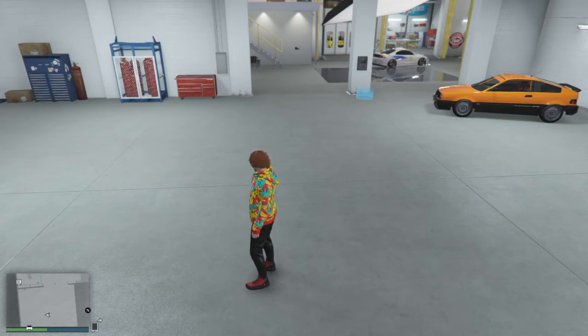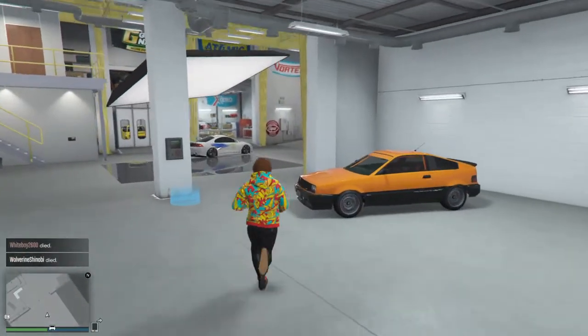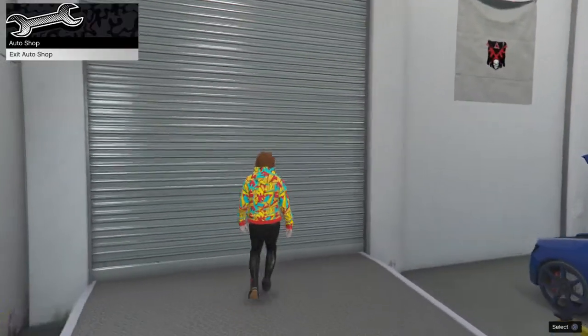Hey, what did you do after you found the new session? You go back, you return your personal vehicle to your garage using the menu thing. Oh, okay. And then you go into your... What the frick? Where's my... Oh my god. Am I blind or something?